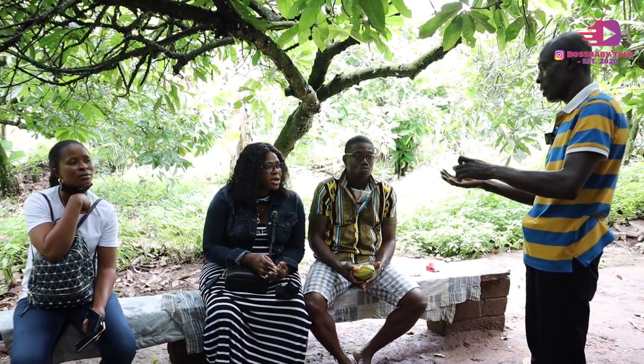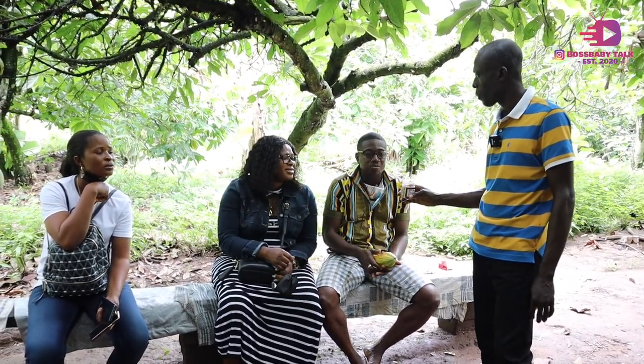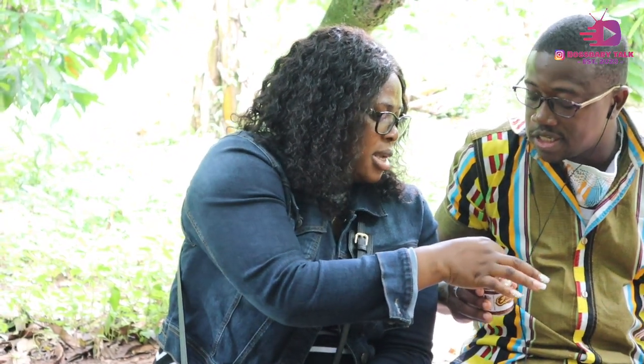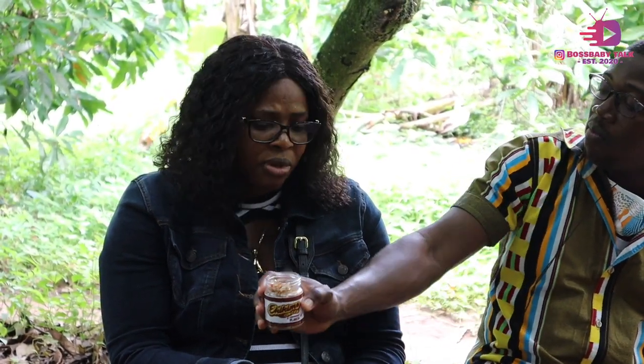Ekikimi. Let me try first. Why do you chew? You chew and throw? No, swallow. Try it. Just try it. Small, just small. You even love it. It's coconut, ginger. This is coconut. It's too sweet now. If you chew all the fiber, everything, ginger, that's when you will see it.